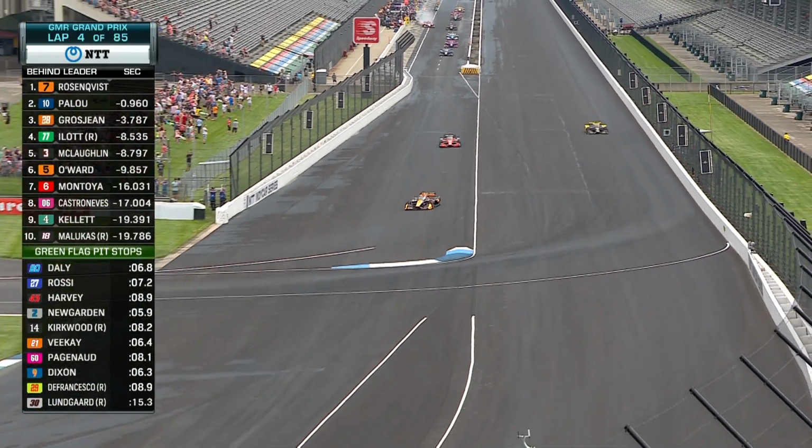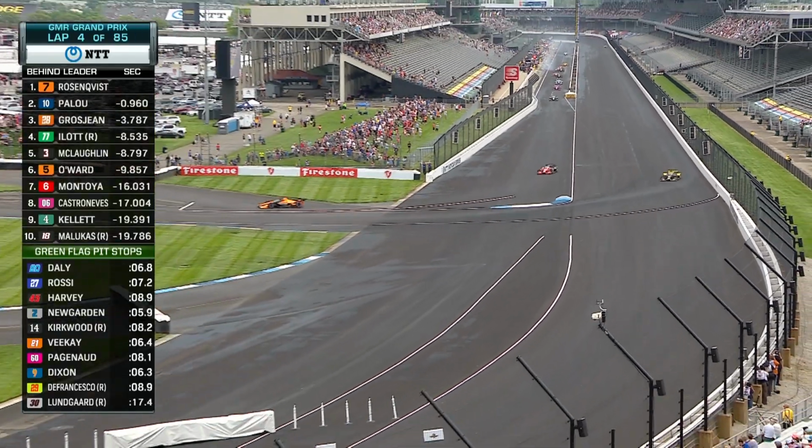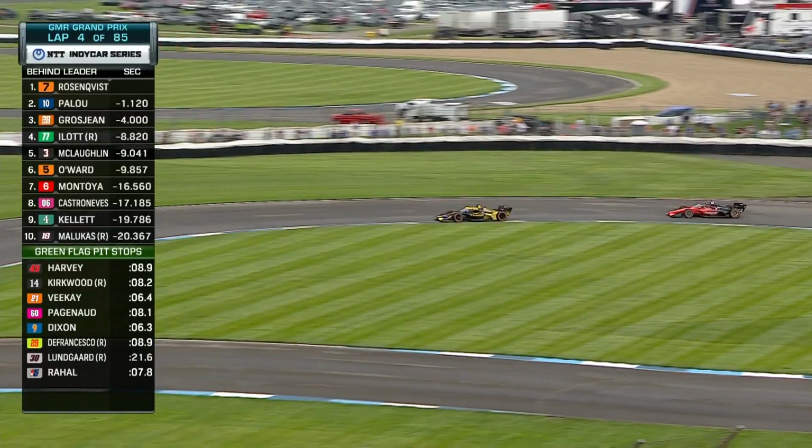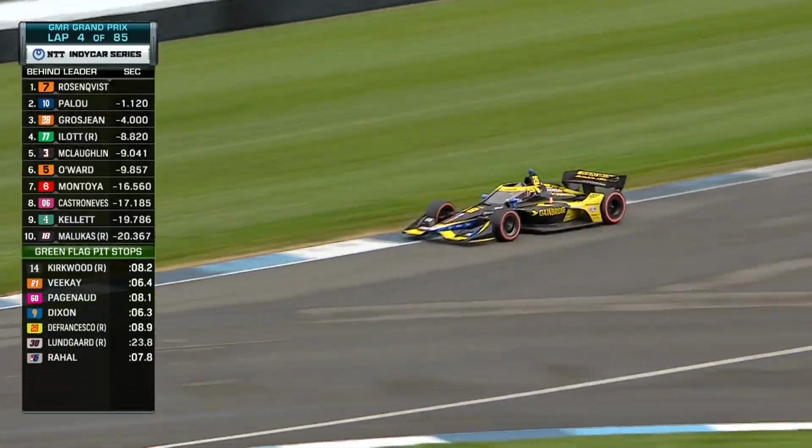Watch this. Going to be close, going to be close. His old teammate Pato O'Ward there from Indy Lights. Here he is wheel to wheel with Power. That one's easily done. Now he can begin the chase on Pato O'Ward.